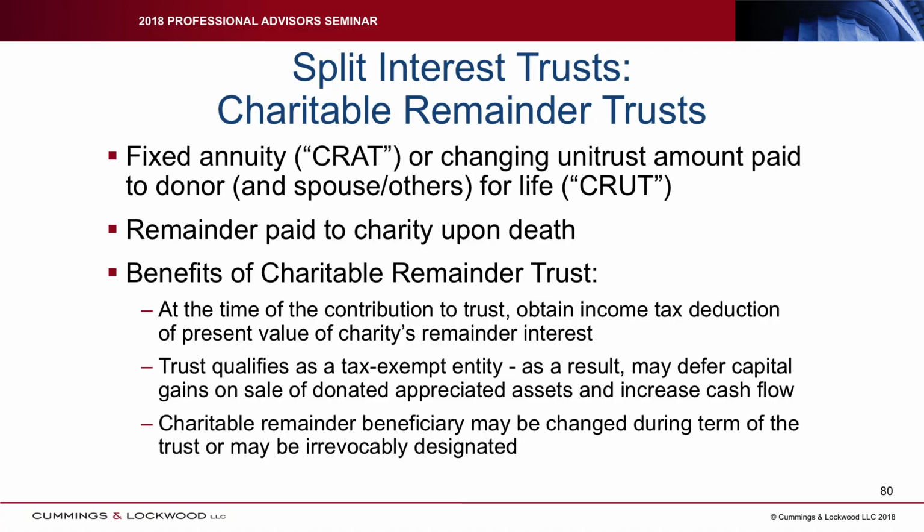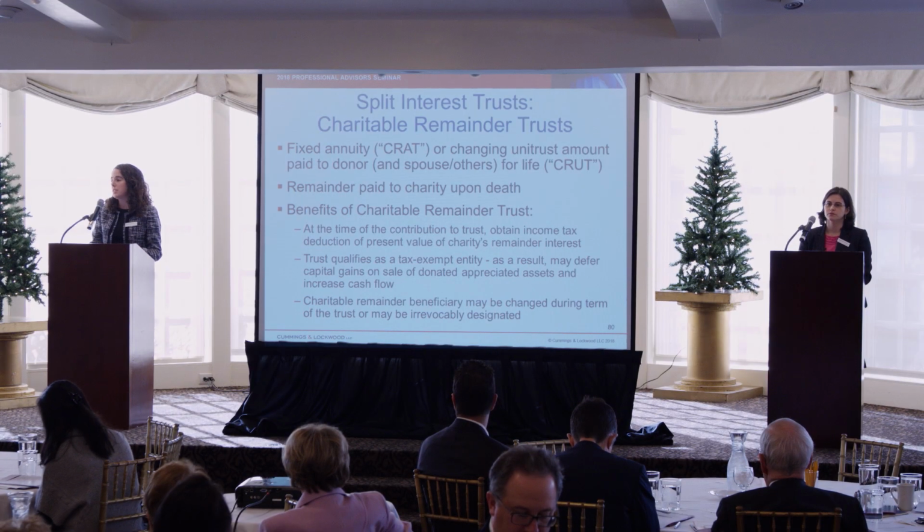So a donor doesn't get a full deduction for the full value of what's put into the trust, but they will get an income tax deduction for the present value of the remainder interest, that portion that goes to charity. And a charitable remainder trust is tax exempt, which is really where the tax planning comes in. So a helpful way to use a charitable remainder trust is when a donor can fund the trust with low basis assets, and since the trust is tax exempt, the trust can then sell those assets, avoid paying the capital gains, and invest in maybe higher yielding assets and increase cash flow all around.